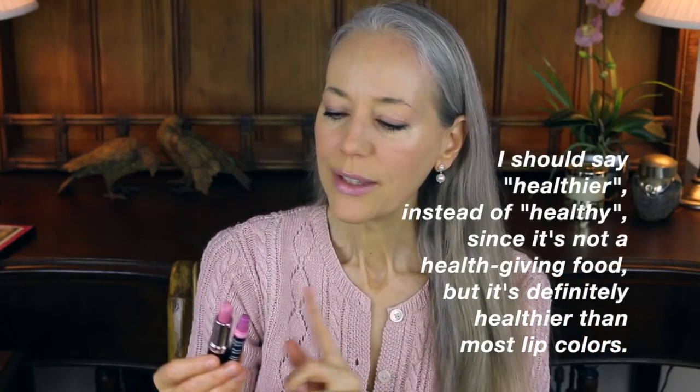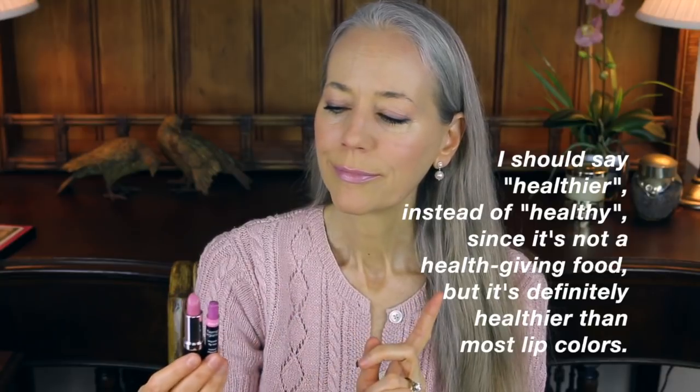So it's all natural, mostly organic. And so I know I'm wearing a very healthy form of lip color on my lips. Now, these two colors are very, well, I'd say they're kind of similar. Let me show you a swatch.